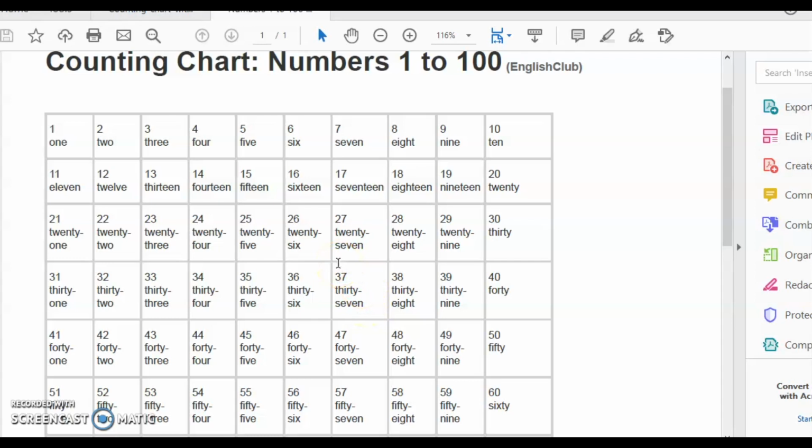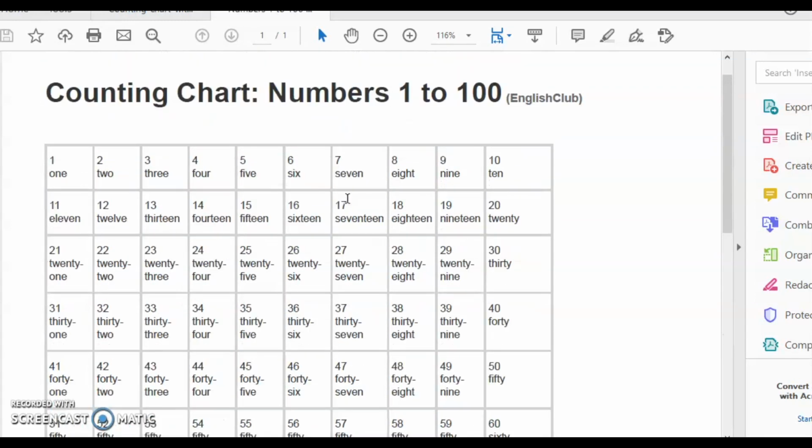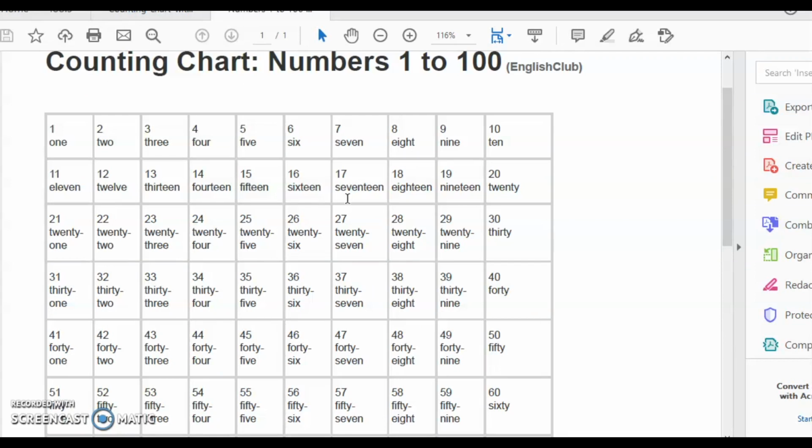I guess from now on I can call you math magicians, because even though math seems like magic, it's actually pretty easy. Today we are going to do a little review from kindergarten to get you ready for first grade. We are going to review counting numbers from 1 to 100. Even though it might seem a little easy, I think it's super important to go over something that you already know so that you are ready for tomorrow. Tomorrow we're going to do something different.